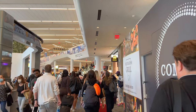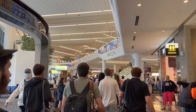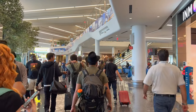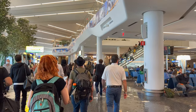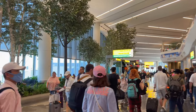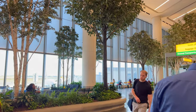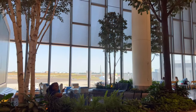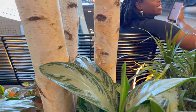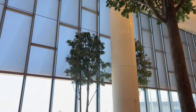I guess this is the main area now. Wow, there's trees in here? Are these real? Yeah, these are real plants. The bark is coming off too. And I love this children's play area.